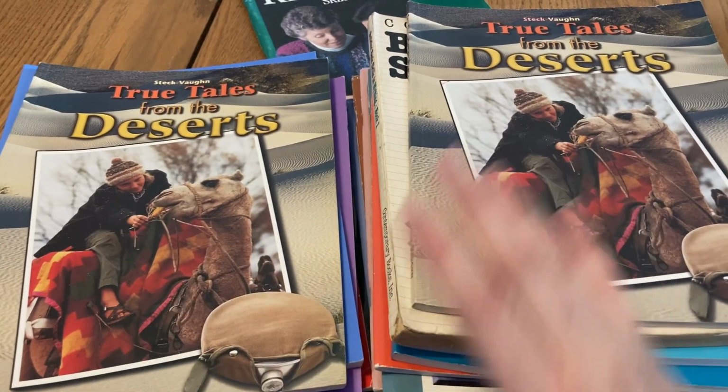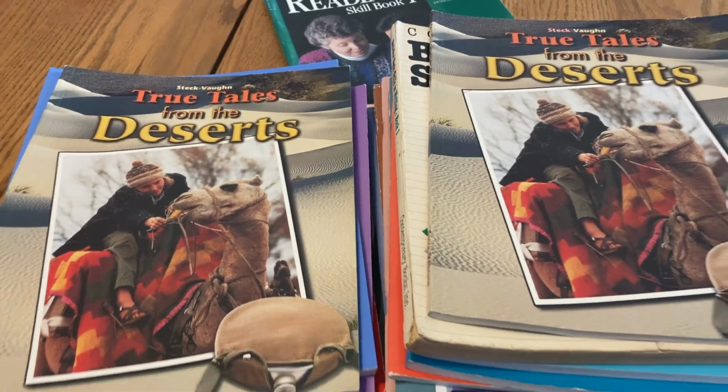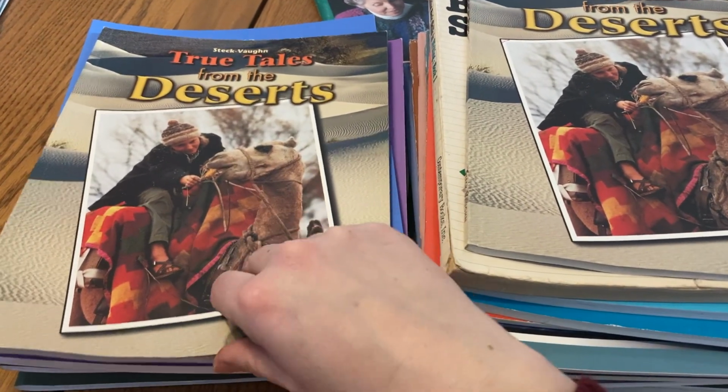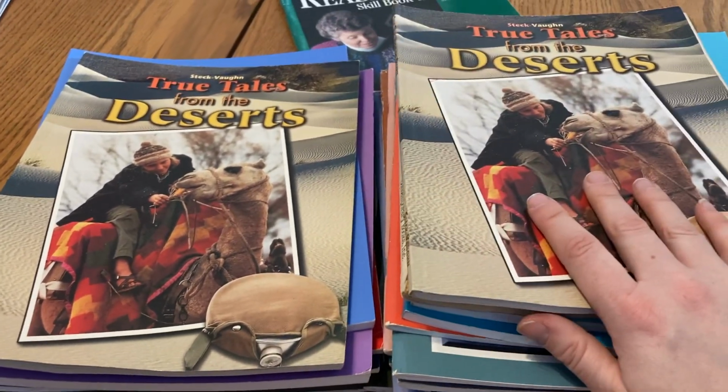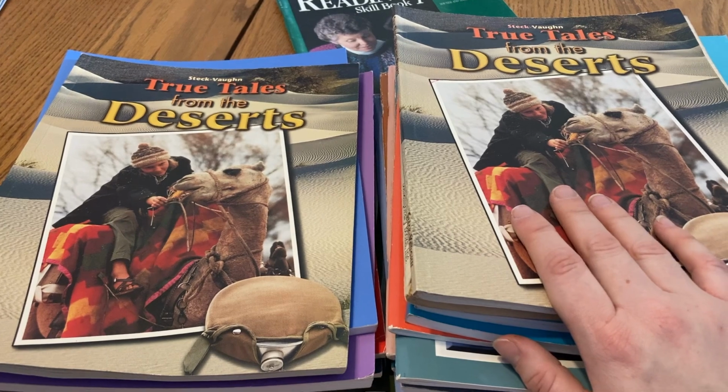For Micah and Ivy, we got a lot of duplicates of things. So these are stories with questions at the end. They're kind of adventure stories. So good way to practice some reading comprehension.